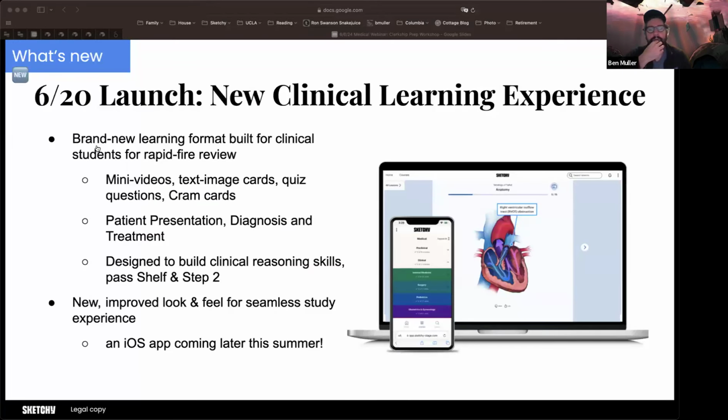So first, I want to talk quickly about our new and exciting product. This is something that we've been working on for quite a long time here. Actually, I think, Connor, we showed this to you way back at the end of last year, so you got a very early sneak preview of this. But we've been working super hard on it. We're super excited about it. We've felt for a long time like there isn't a great resource for clinical students while they're on the wards, and so we tried to make it.